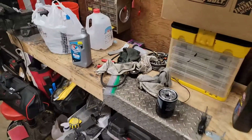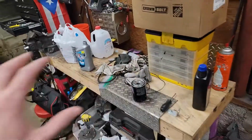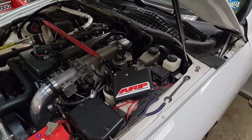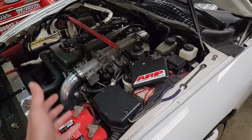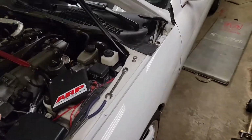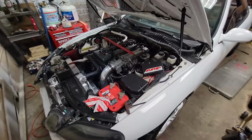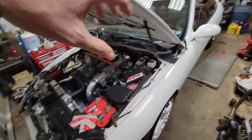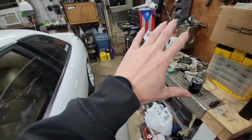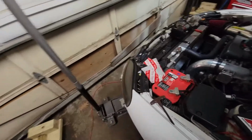So now when it gets hot, I'm not worried about cold starts, because this car is mostly going to be driven in the summertime and when it's warm, and I'm not going to be driving this car in the winter. I'm going to be honest with myself. It's not going to be driven in the wintertime. And since I don't have an oil cooler on it, that 50 weight should break down, but it shouldn't break down as bad as 30 weight does.